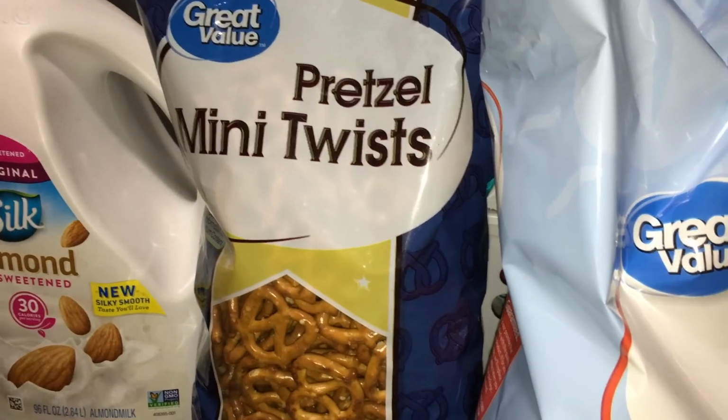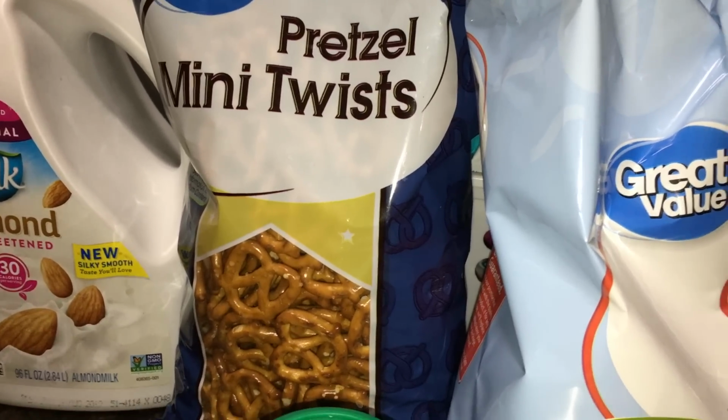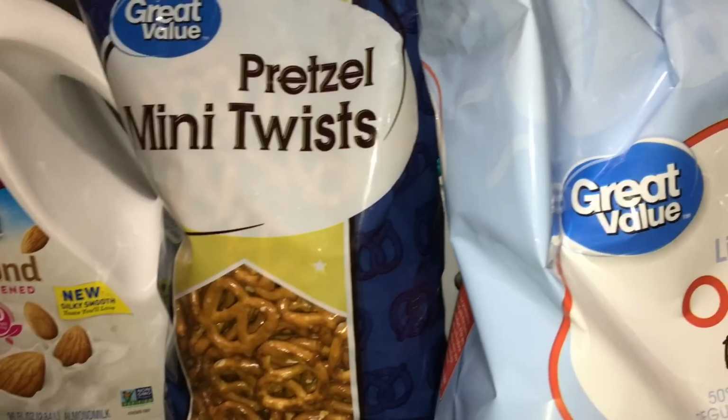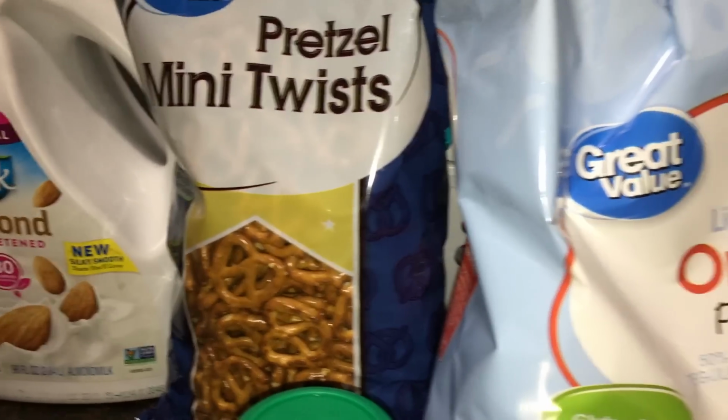I got some pretzel mini twists. I figured the family hasn't had these in a while. A while back, I was buying them quite often, and I think they were starting to get tired of them, but I haven't bought them in a while, so I figured I would mix it up this week and buy a bag of those.